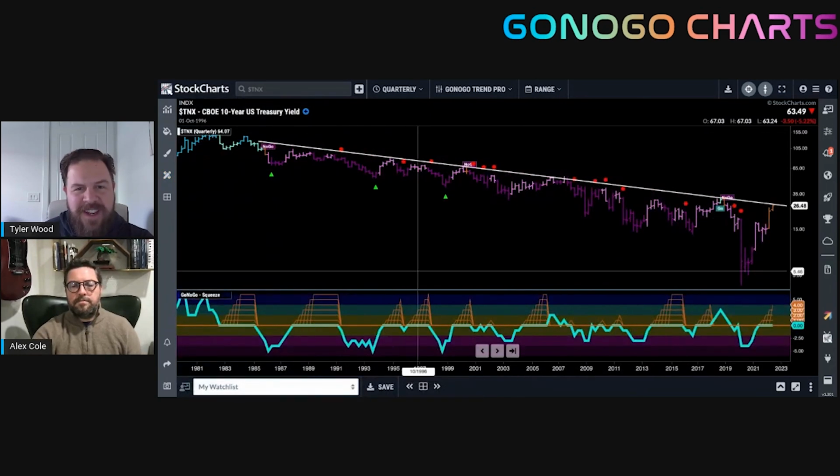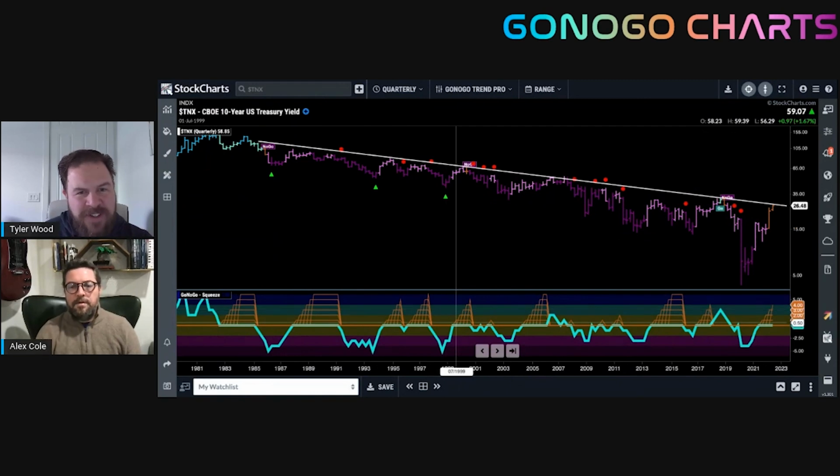But Alex, I see amber neutral bars as we're approaching trend line resistance. We see that oscillator building a max squeeze at the zero line. What do you see on this ultra long-term chart of the 10-year Treasury yields? Yeah, it really is amazing, the historical significance of how low these rates are.